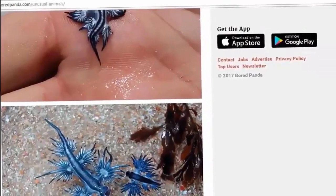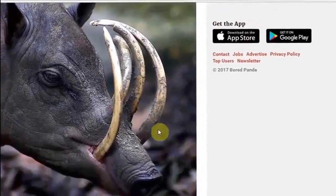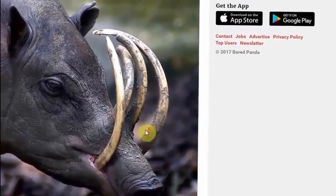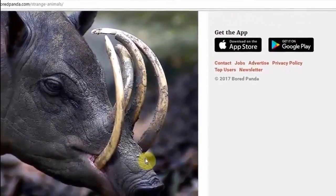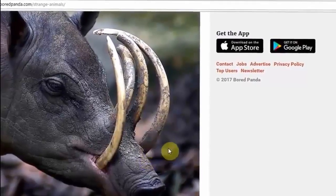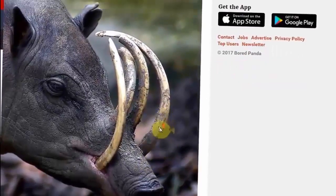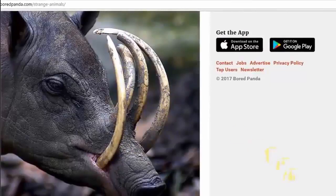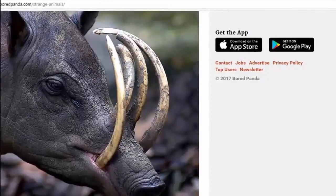The babirusa, which definitely is something I wouldn't like to run into in a dark night. Something that a lot of people would like to fry on a Sunday morning, maybe. But looks a bit like a hog with a lot of tusks coming out of its mouth. Interesting. And its nose and its mouth. Very interesting how this species has evolved, wouldn't you say? I wonder what these tusks would have evolved for, what they'd be used for.